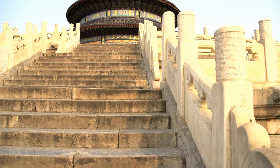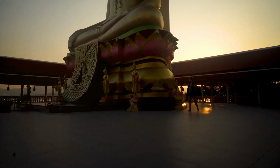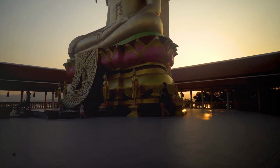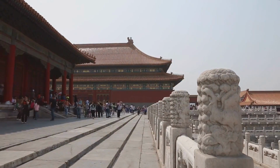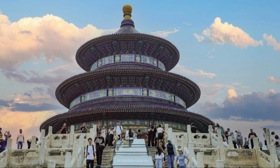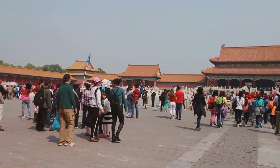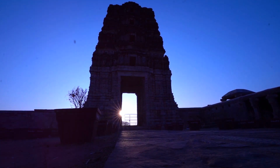The Temple of Heaven is a testament to the ingenuity of ancient Chinese architecture and the profound cultural significance of the imperial era. Whether you're an architecture enthusiast or a history buff, the Temple of Heaven offers a captivating glimpse into China's rich heritage. Next time you find yourself in Beijing, make sure to experience the grandeur and mystery of this extraordinary site.